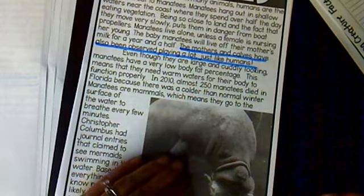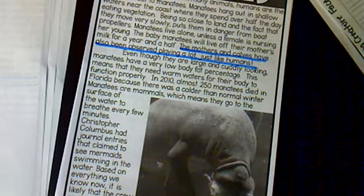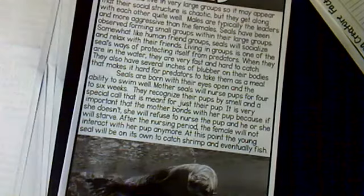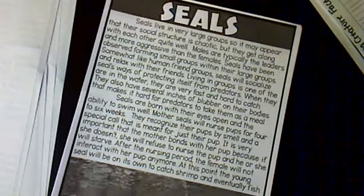Okay, remember, if you need more time, it's always okay to pause and then to start up with us again. Now we're going to read about seals.